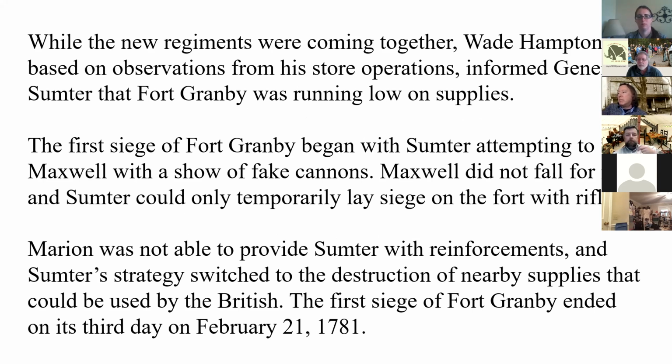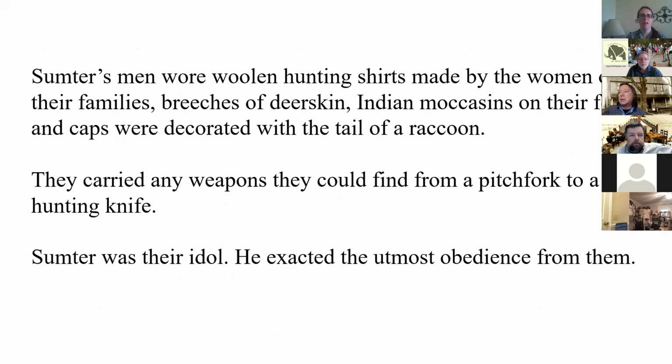But Sumter did go out and destroy all the nearby supplies that might be used by the British. So that marked the first siege of Fort Granby. To give you an idea of just how unprepared these guys were, Sumter's men wore hunting shirts made by the women of their families, deerskin, Indian moccasins on their feet, and their caps were decorated with the tail of a raccoon. And their weapons were anywhere from a pitchfork to a hunting knife. But Sumter was the idol of these men, and he exacted the utmost obedience from them.